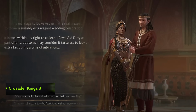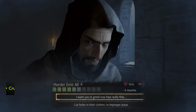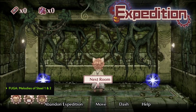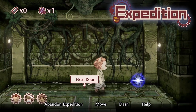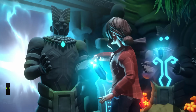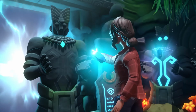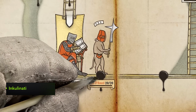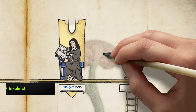Crusader Kings 3 is a historical strategy game that's all about the drama. If you want to see some furry friends face the horrors of war, try Fuga Melodies of Steel 1 and 2. Disney Dreamlight Valley is a life sim that whisks players away to the happiest place on Earth. In Frostpunk, your story can still have a very, very dark ending, even if you don't freeze to death. And finally, Inkulinati proves once and for all that the pen really is mightier than the sword.